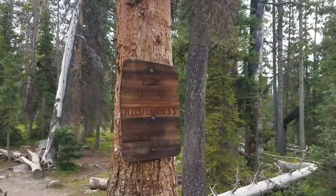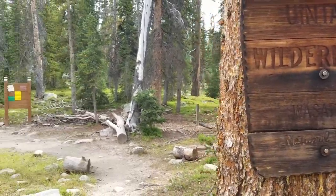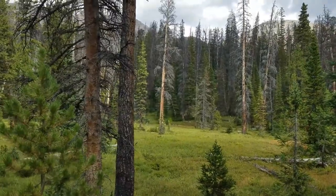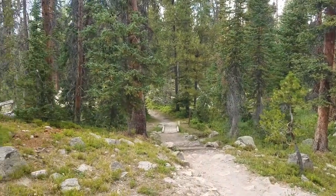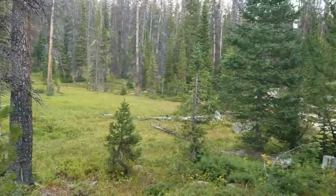There's a couple signs here. High Uintas Wilderness Area. I'm not sure what that one says. That's the way we came from. And that's the way we're headed.